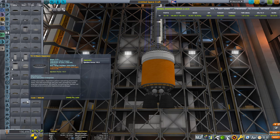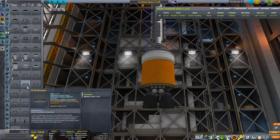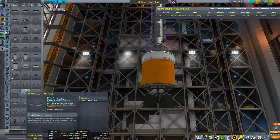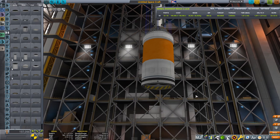Decouplers and stack separators. See, decouplers separate in one direction each. Stack separators eject in both. There we go.